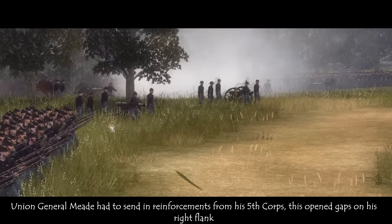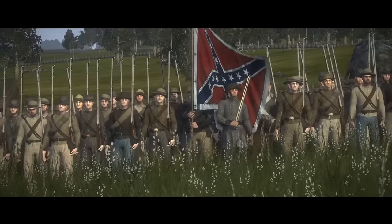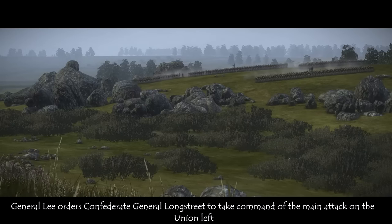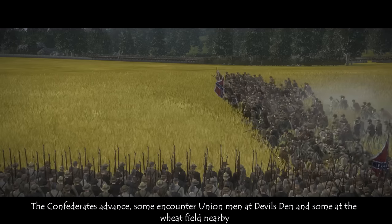General Lee had to send in reinforcements from his 5th Corps. This opened gaps on his right flank. General Lee orders Confederate General Longstreet to take command of the main attack on the Union left. The Confederates advance, some encounter Union men at Devil's Den, and then some at the Wheat Field nearby.